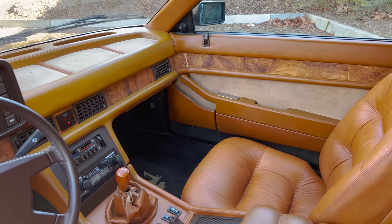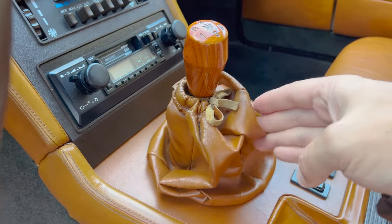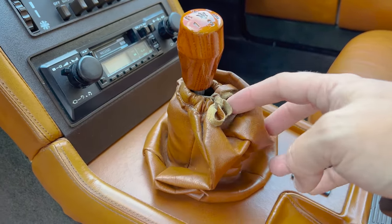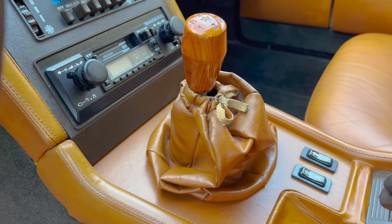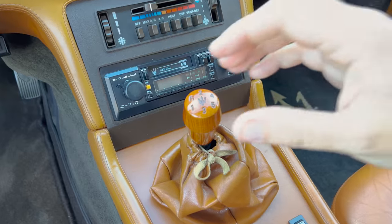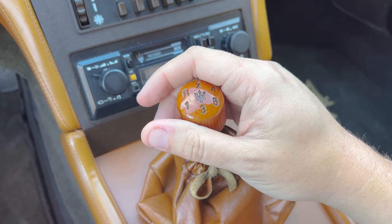Carried on to the gear shift lever, which you can see the upper part is wood, and the lower part is this leather shift boot, which is tied up in like a bow to keep the shift boot in place. Kind of interesting. Although not the most interesting part of the shift lever, that honor goes to the gear pattern at the top of the shift lever, which you can see is arranged in a circle. It's a circular gear pattern.